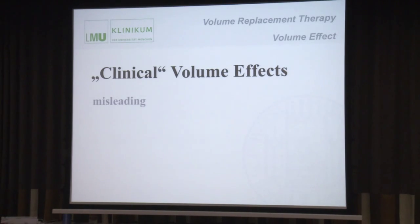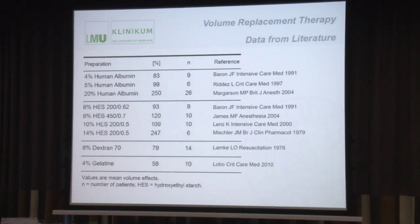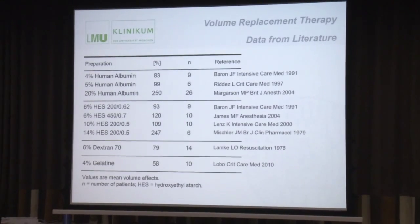What I showed you before, and what you all certainly know, is that clinical volume effects, your impression, blood pressure, heart rate, are very often misleading. We need measured volume effects. And looking into the literature suggests that it is no problem to get the measured volume effects. There are hundreds of volume effects on all various preparations. Obviously, you should only look into the literature. Also, Robert Hahn contributed significantly here.